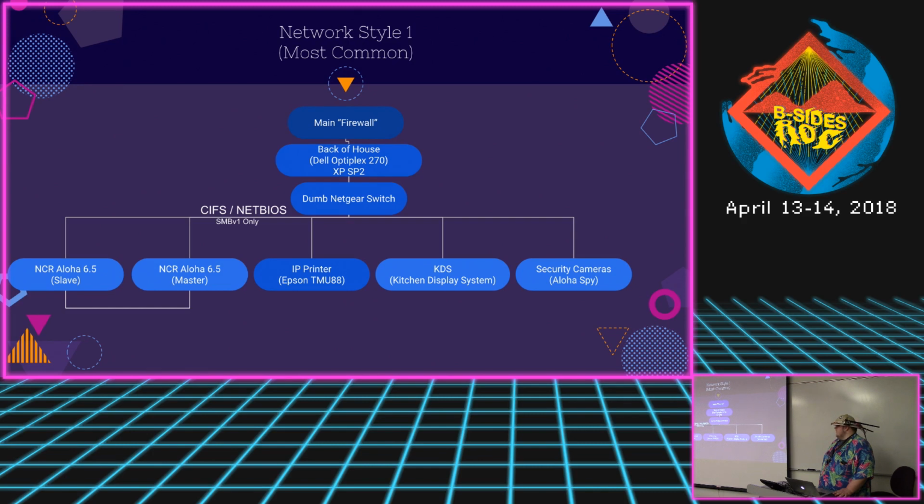Generally because they're all using what they call POS Ready 2009. It's Windows XP SP2 with no updates because updating is hard and they don't put these on the internet. Oh yeah, if you try to update that, it just dies. You're lucky if the back of house is running Windows XP.